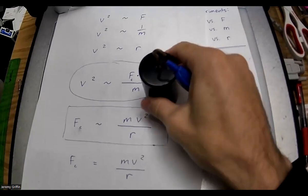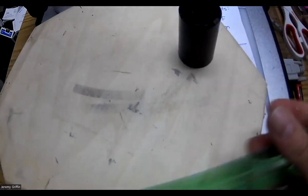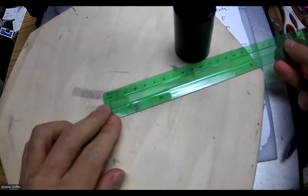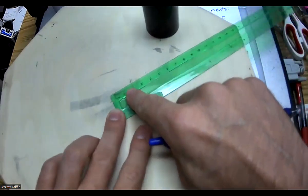I know the mass of this guy. This guy has a mass of 0.5 kilograms. I know the radius of curvature, looks like 10 centimeters. I could call it 0.1 meters, right? This is from the center point this thing spins around.